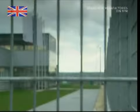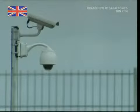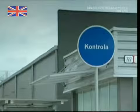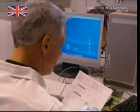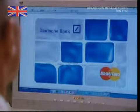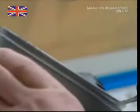The life of the ordinary credit card starts in a facility like this in Slovakia. Its location isn't advertised to the public, and security is high to deter criminals from coming and having a look around. Once inside, you'll find the design centre. This is where new credit cards are born.